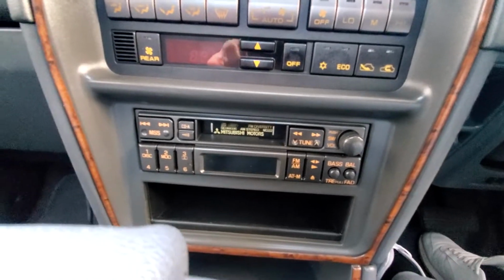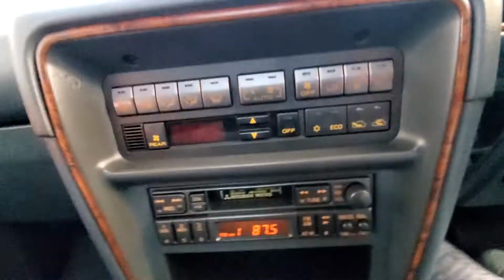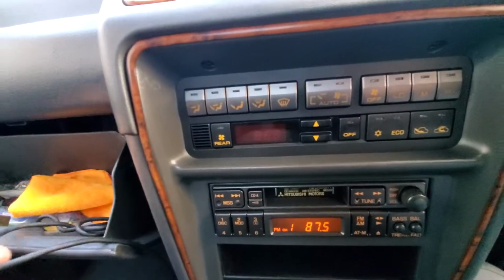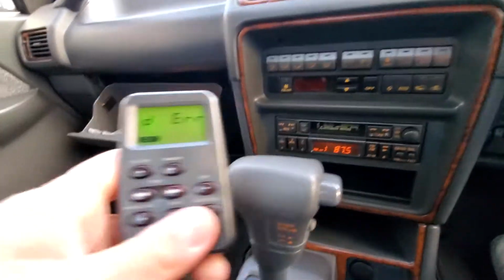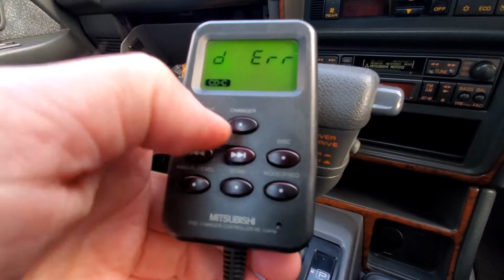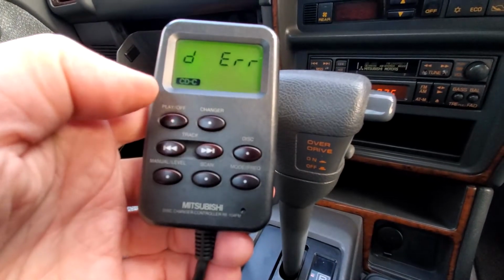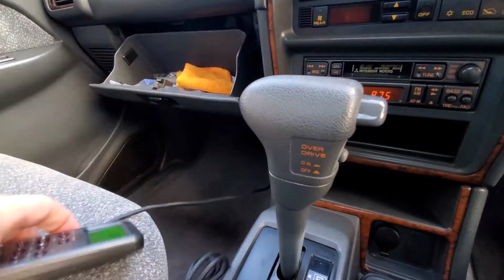I don't use cassettes at all. The good thing is this did come with a CD changer, and I was wondering what this wire was chilling out over here. It turns out it's the wire for the CD. It says error. I think that's because I opened the door on it. I'll check that later, but you can turn it off.